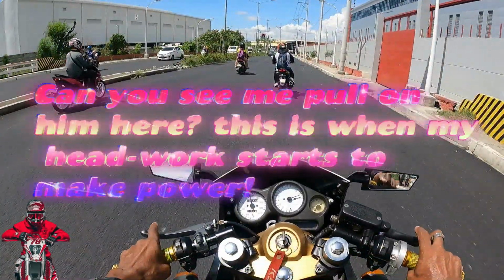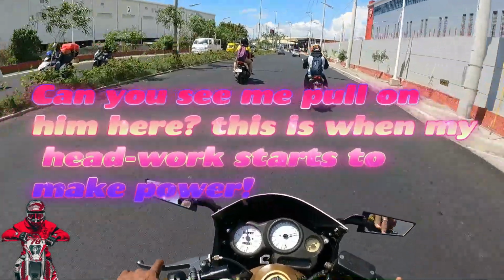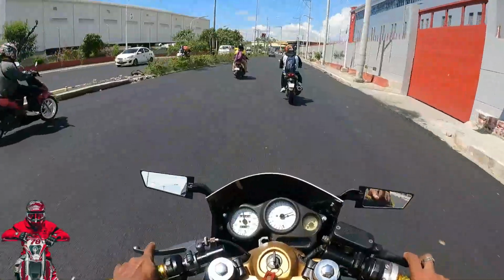At this point I start pulling on him. As you notice, my ported and polished heads begin to flow, and that's when I start catching up to him. This is actually the third time I've caught up to this bike, and I just pull up right next to him right here.